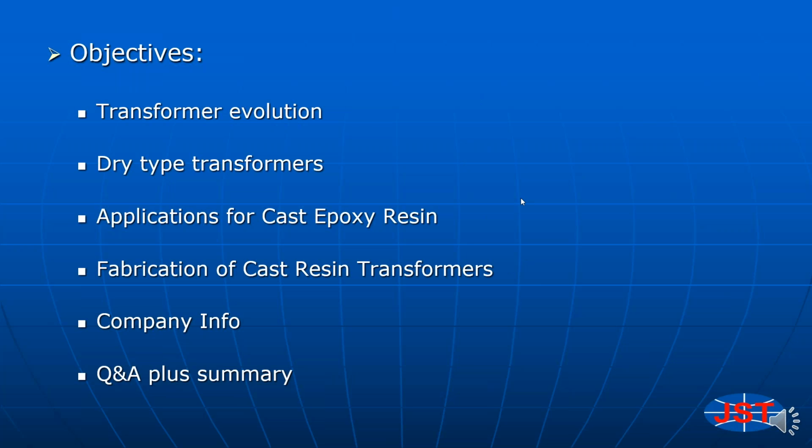So here's my objectives today. I'm going to start, as I said, with the evolution of transformers, and basically explain why it was desirous to come up with dry type solutions to certain problems. That's going to be followed by a discussion of dry type transformers and a comparison between those. And we're going to end that with epoxy cast resin transformers. And I'll follow that with a discussion on applications for the cast epoxy resin. We'll talk about the fabrication of cast resin transformers. And I'll give you a little bit of info on our company as it relates to the cast resin transformers. And this will be followed by a Q&A session to answer any of your questions.